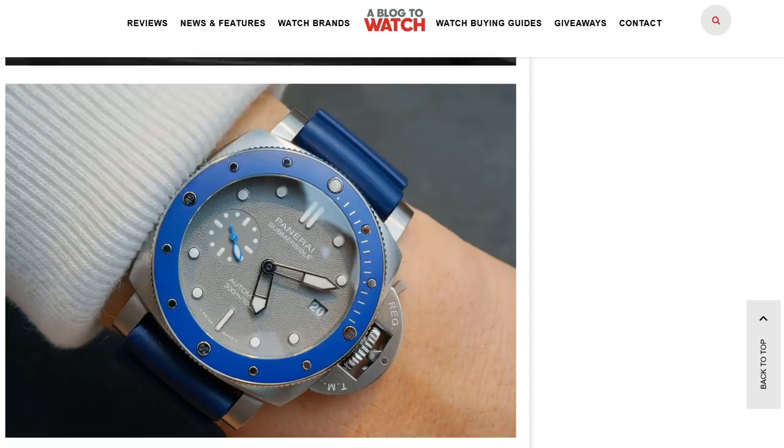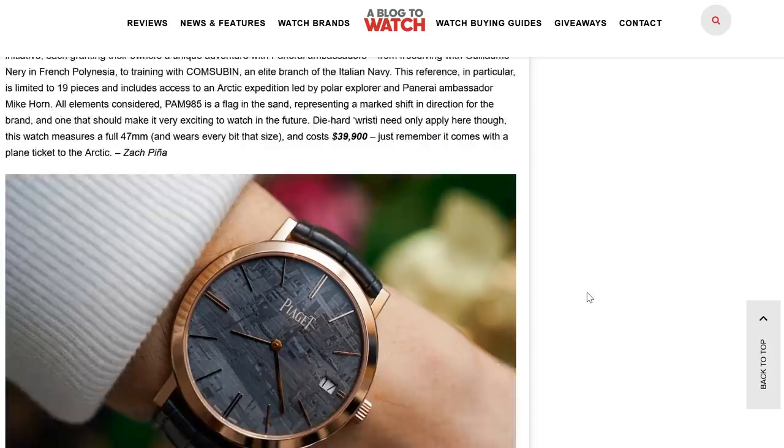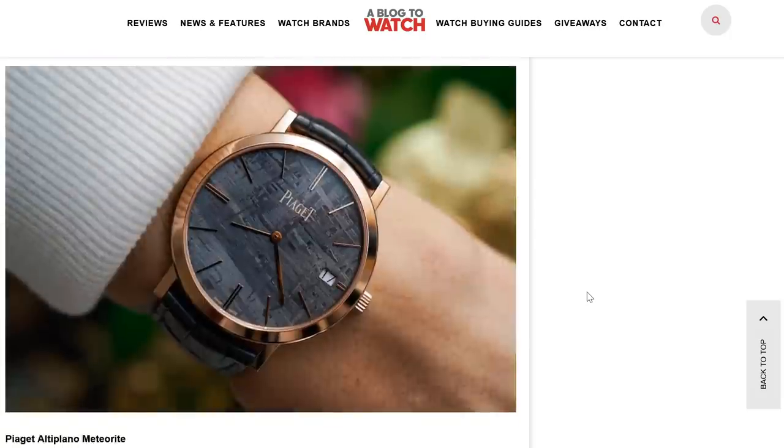Yeah, for sure. I think what we're going to see more of is more watches made from recycled materials. If you look at the news, just follow what's going on in the environment, I think it would be irresponsible to think that more brands wouldn't be getting on this train. I would just applaud Panerai for being the first. That's all I'm doing here.